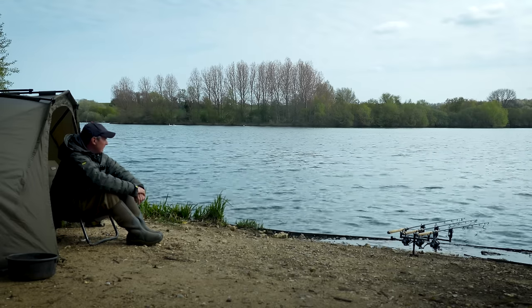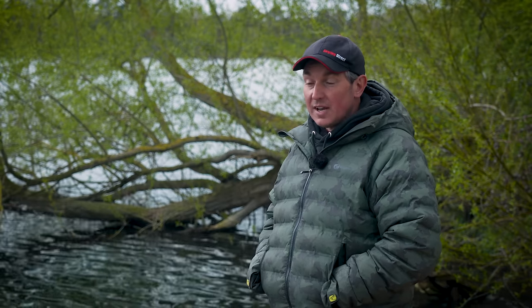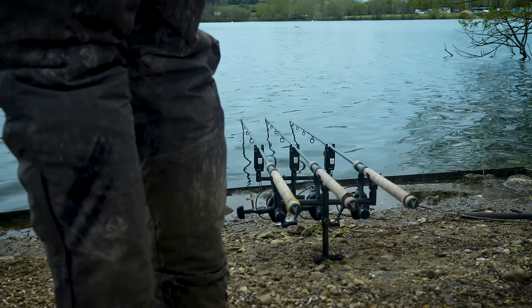I have been sitting in my chair looking at those rods thinking, do I refresh them? Do I put some more bait out? But I'm confident they're out there neat. All that bait is still around them, and I've just got to wait for bite time. So hopefully as we go into dark, those bobbins are going to start moving and those bream turn up.